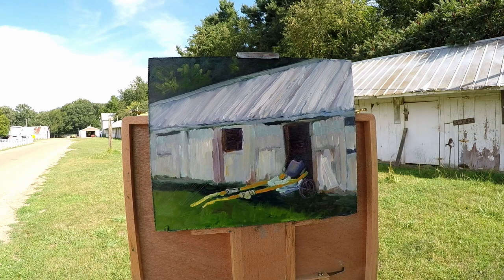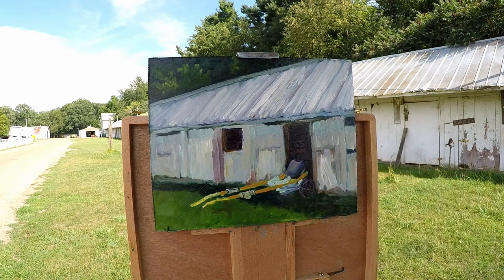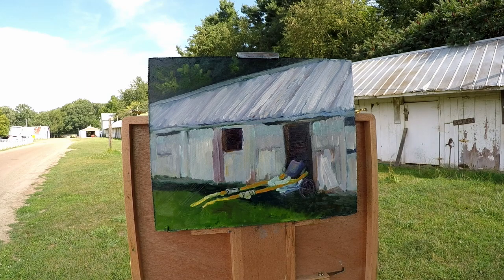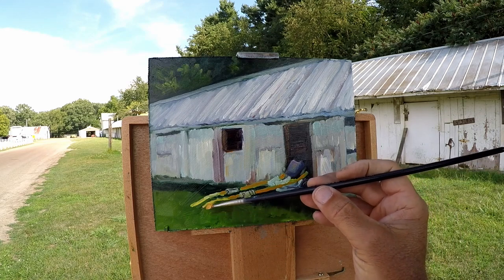All right, so now for these highlights out here. Can lighten that up quite a bit. I'm going to put a touch of orange in it. And yeah, we'll see what we get here.